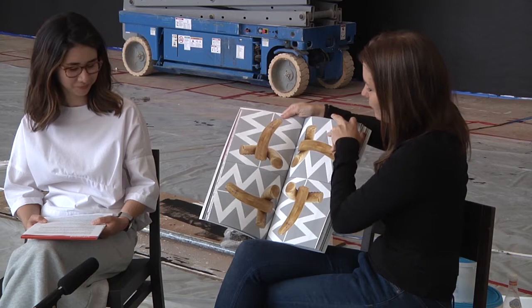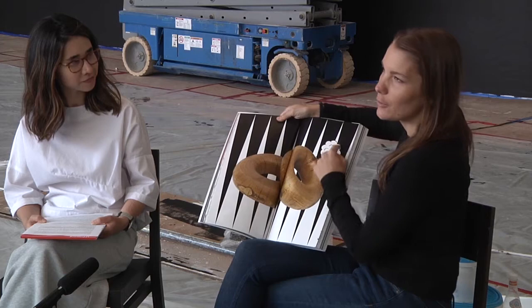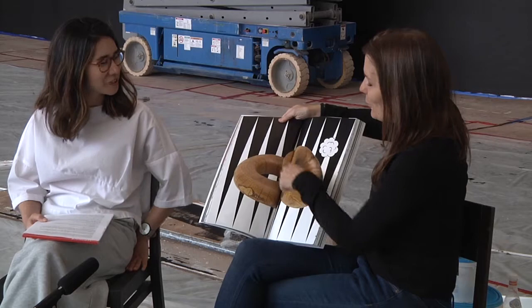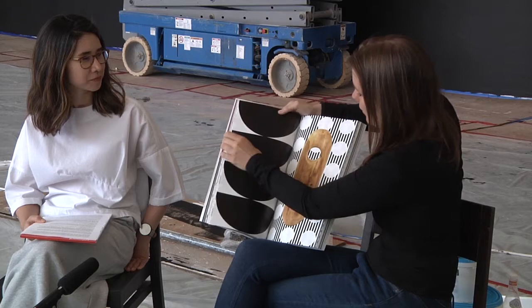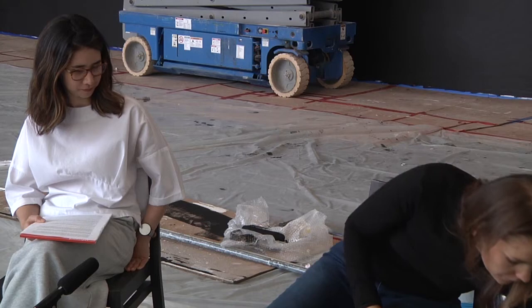This one is doing a little, we don't know if it's a little fart or a little things like this. Those are two donuts. I love the shape of the donuts. I work a lot with that. This one is a big Z, etc. And then maybe we can speak about this wall a little bit more.